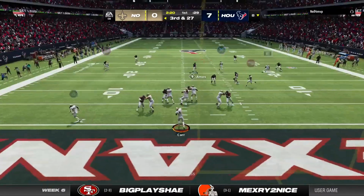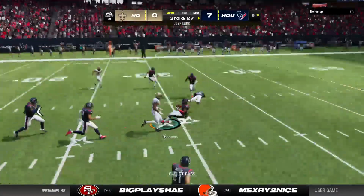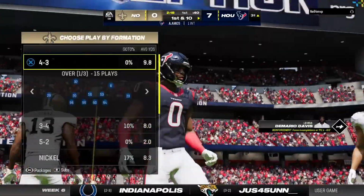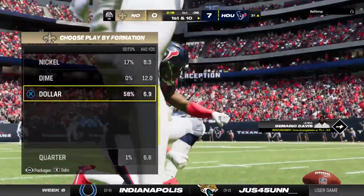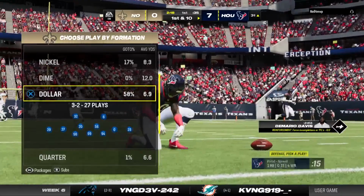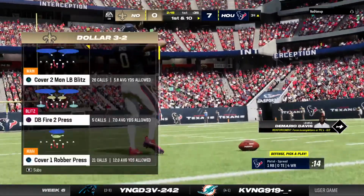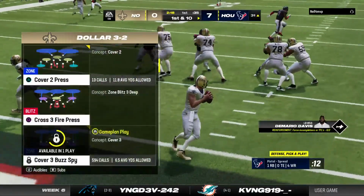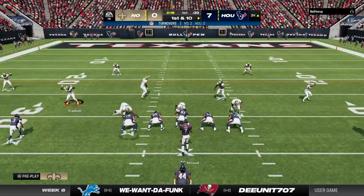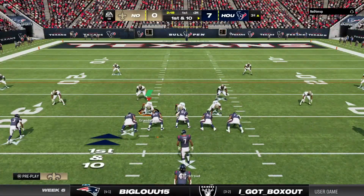From the gun, it's Carr. Oh, and his early struggles continue. Here's another one intercepted. Adrian Amos with a pick. Well, they're certainly not giving much help to their defense, are they? Because for the second time now, that D has had to run back out on the field early after an interception. And remember, on the last drive, the opposing side took it in for 6 after that interception.